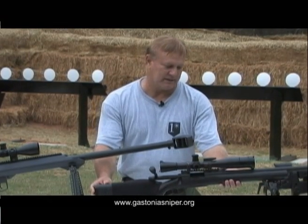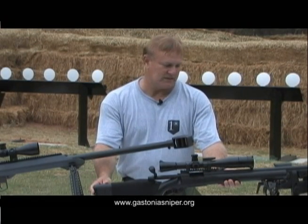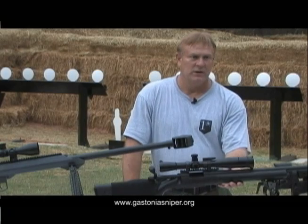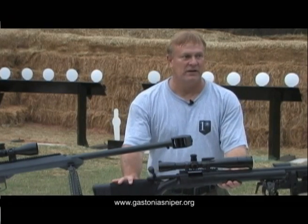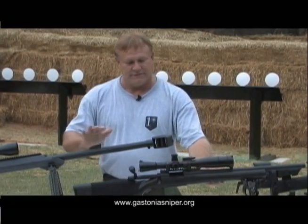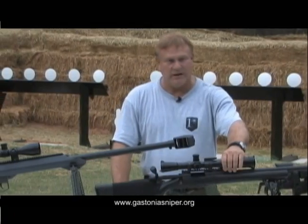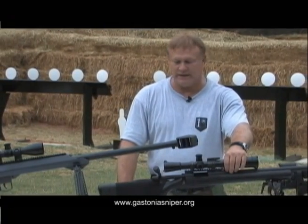This is a rifle, like I said, that you may see a sniper carrying at a competition. This is also a rifle that you would see the military maybe carrying on an operation. You can go from this extreme to, this is also in a 308. It is chambered in a 308.